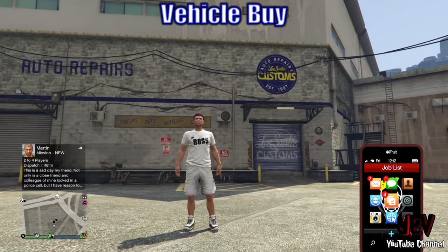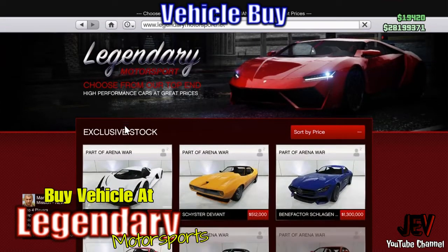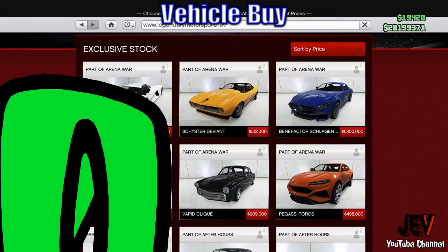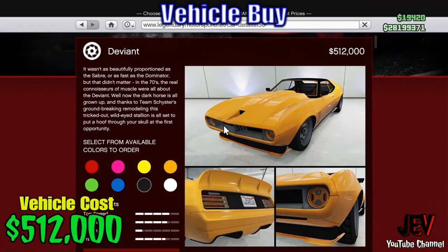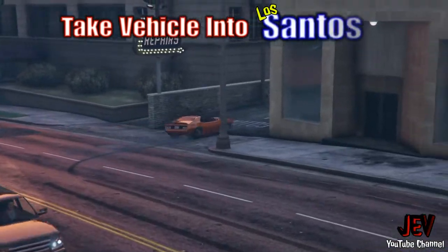So for the vehicle by itself, you are going to pull up your phone and you're going to buy the vehicle at Legendary Motorsports. And the vehicle is not too bad of a price, as it should still be at the top of the list depending on how you have yours set. The vehicle cost is $512,000. And like I said, that is not that bad of a price for this vehicle. It is a very badass vehicle. There are a few differences that I would like to have. There are the different colors you can put on the vehicle, but the vehicle itself is pretty quick and handles great.